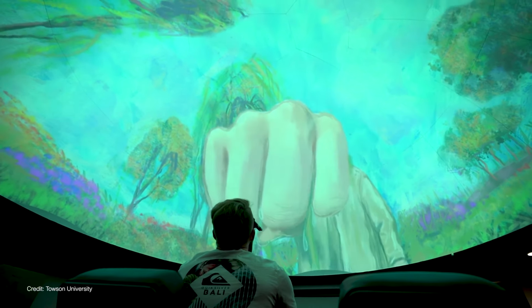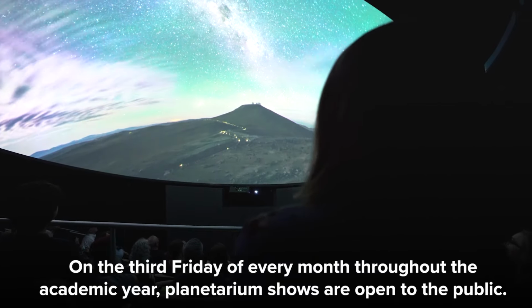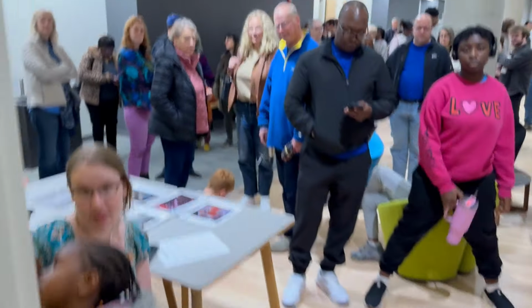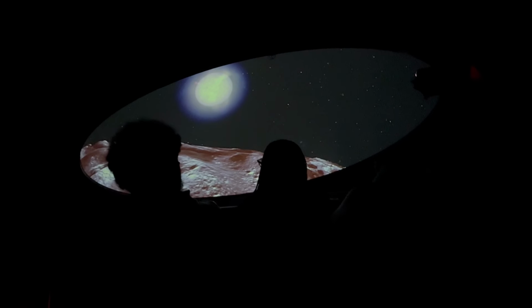In addition to education, we also use our planetarium for public outreach. That's why we offer a free public show on the third Friday of every month. The planetarium can officially seat around 50 people or so, but we often exceed that by a large amount whenever we have public shows or school field trips, or even when organizations around the university want to come and use the planetarium for a special event. So that's our planetarium. What do you think?